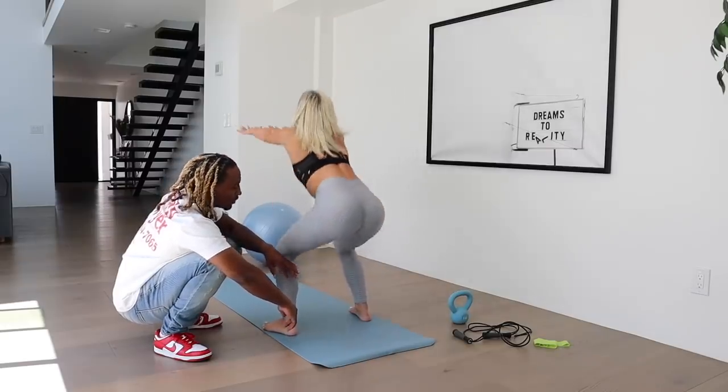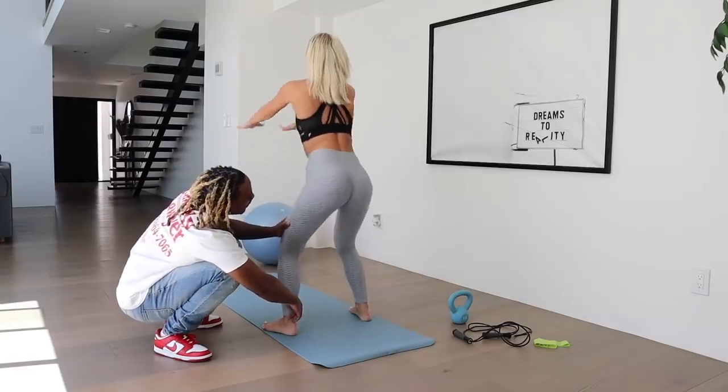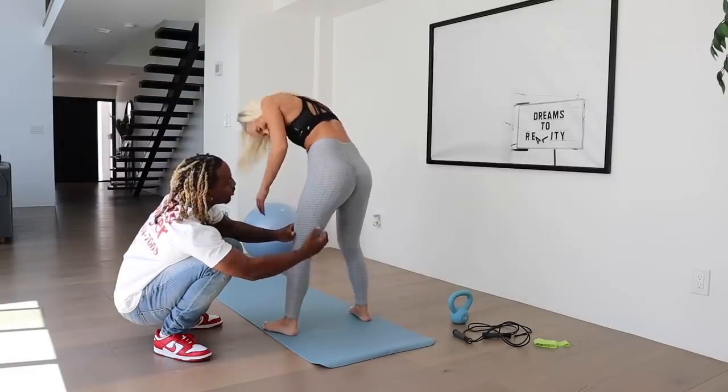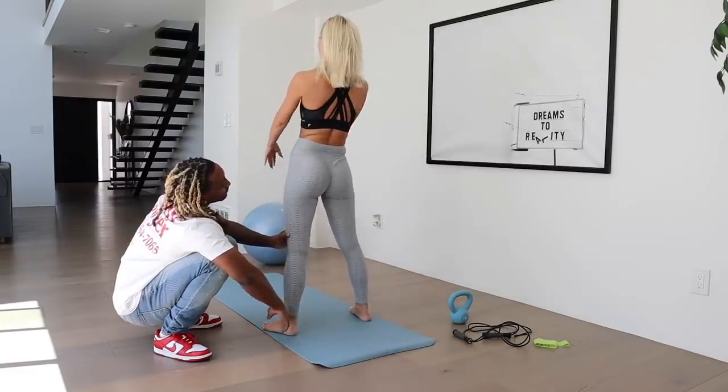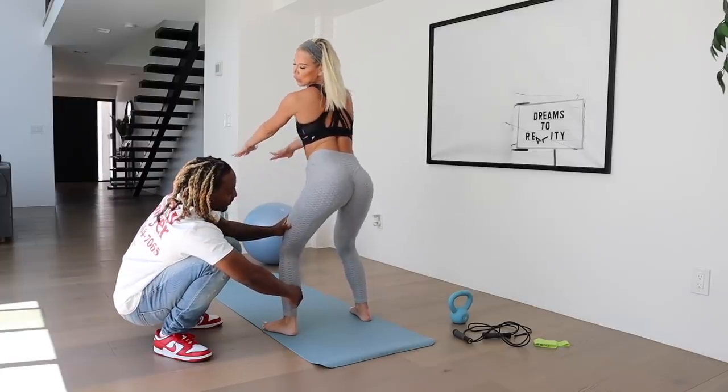There you go. Woo. There you go. 3. Tighten the booty cheeks. Squeeze them tight together, babe. Squeeze them. Damn. I can't get them much tighter. As you come up, you have to squeeze them. Like the squat. Let's go. Tighten them. Okay. There you go.